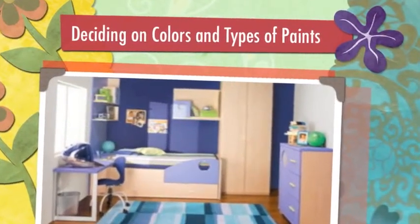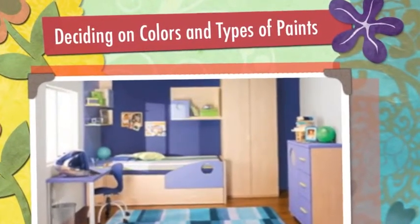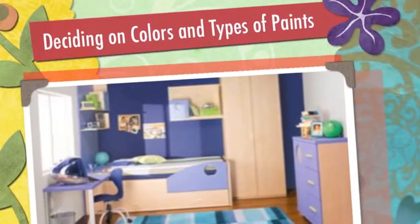Tips on the best colors and paints for a kid's room. When you've decided to start painting the kid's room, or the whole house, first of all, you have to choose what kind of color and paint you wish to buy. Not all paints are made equal.